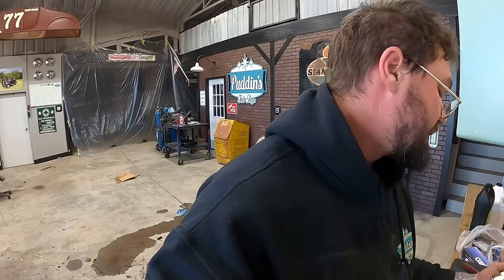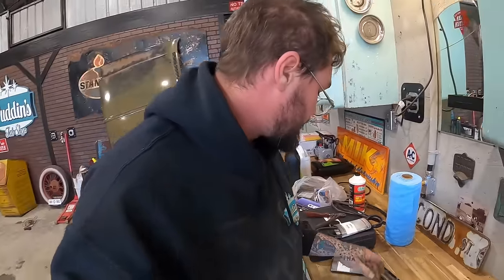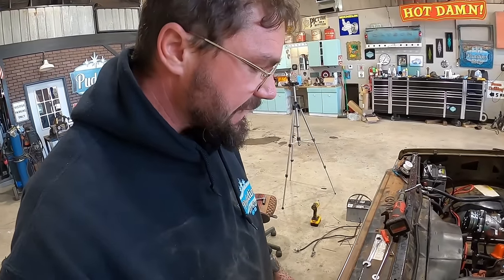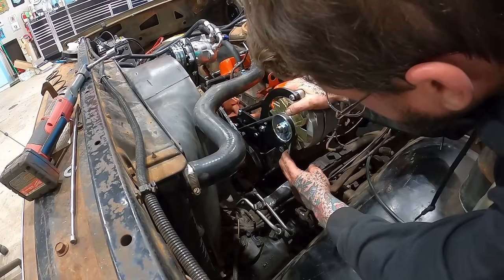So for me, that belt is 7530 part number, 53 5/8 long. If that helps someone else, who knows? I just want to try to tighten her down and fire this thing up and see if she's quiet. Just playing. I'm a dummy.